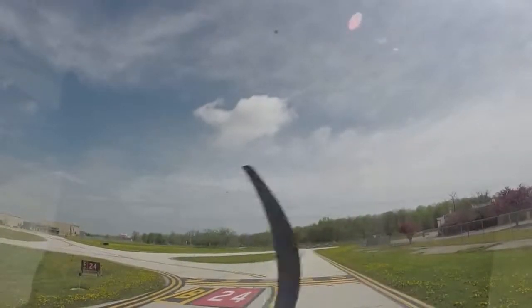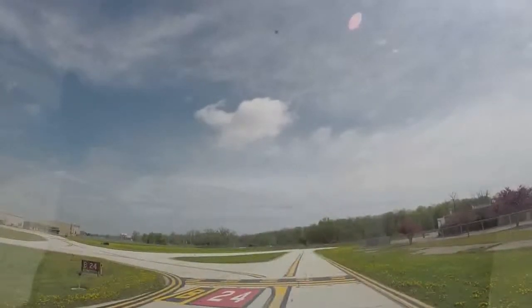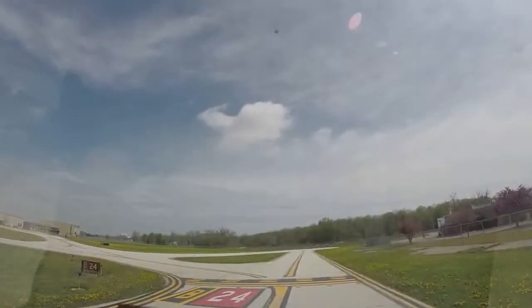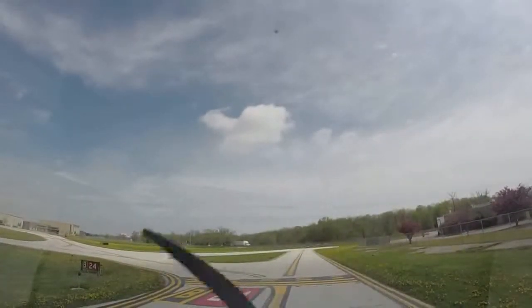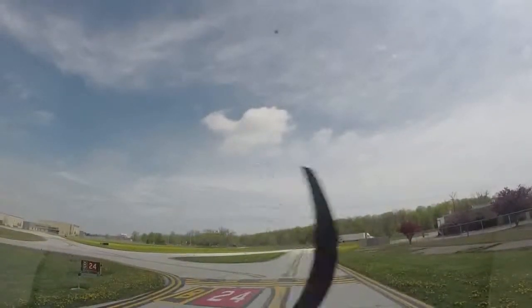Trauma 2. We're waiting for tower to give us permission. I'm waiting for them to stop talking. Yeah. Then I'm going to make a broadcast. Executive Tower, Cessna 6001 Golf. Holding short of runway 24, ready for takeoff. Cessna 01 Golf, standby. He says standby, you just standby. Sure. Don't say anything back, just sit here. They're busy talking.